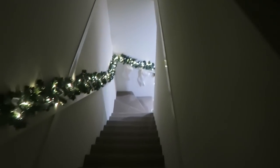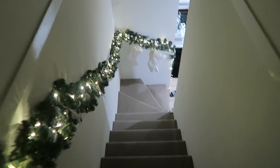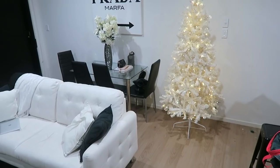So let me show you how it looks when you're walking down. It's so cute. So that's the hallway to my bedroom. And then here's the stairs. It looks so pretty. So cute. And there's the tree there.